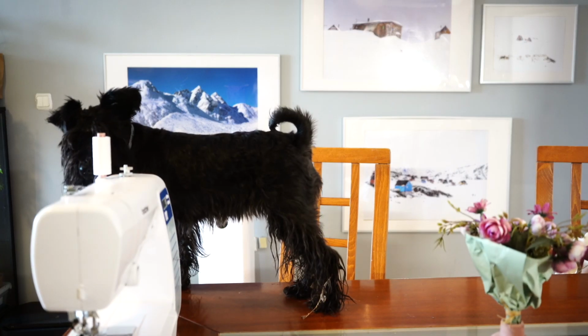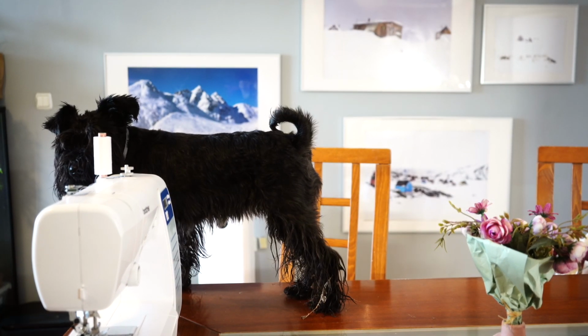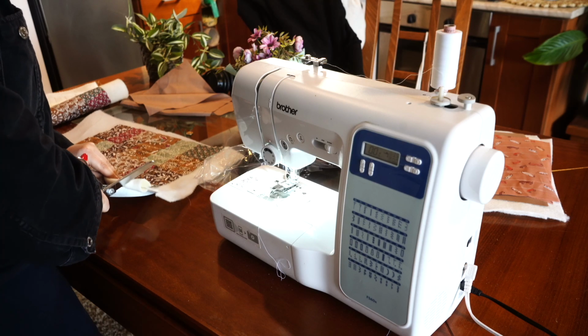See, now this is what happens when I basically remove myself from the area of the sewing machine. Fagra, Shaki, stop. Shaki, what are you doing? Why are you there?